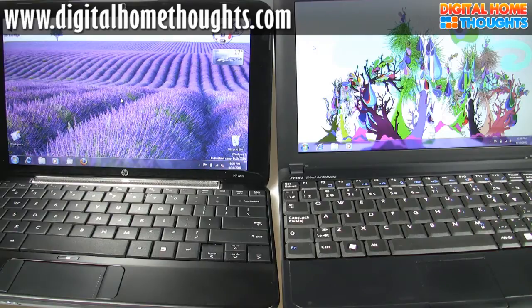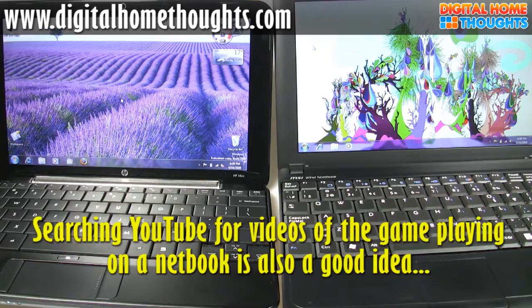Some games will work if you lower the resolution. There are videos on YouTube of people loading up World of Warcraft and Call of Duty and all these other games, and they will in fact work, but the performance may not be good enough for you to really enjoy using them. So the answer is get a netbook, load up your favorite game, and test it out for yourself. It's pretty much impossible for me to answer whether such and such a game will work on it. You need to buy a netbook and figure it out for yourself.